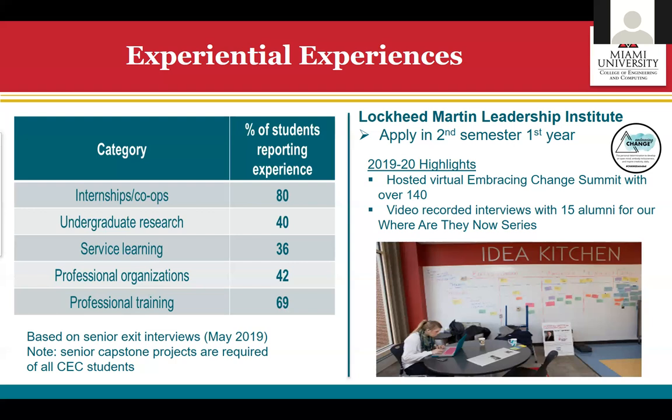This is something that you apply for in your second semester of your first year. They typically only take 20 to 25 students into the cohort, so it's very competitive. And then you take an additional class each semester for the next 3 years. The first year pretty much focuses on you, yourself as a leader, as a follower, learning about yourself. In the second year of the program, you work together with your cohort on a particular problem. The one that's illustrated on this slide is they were working on embracing change.